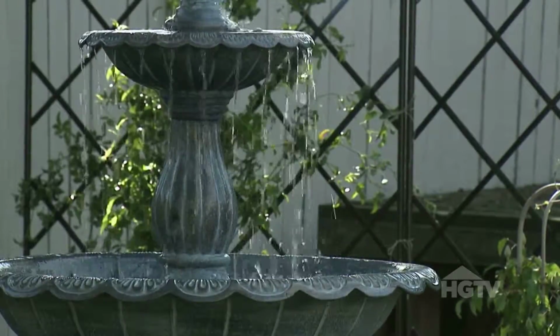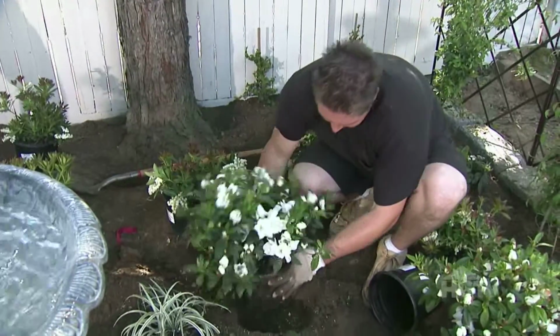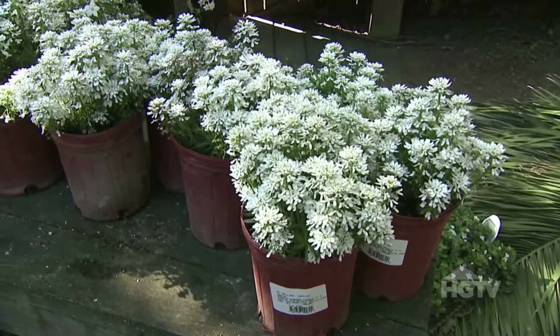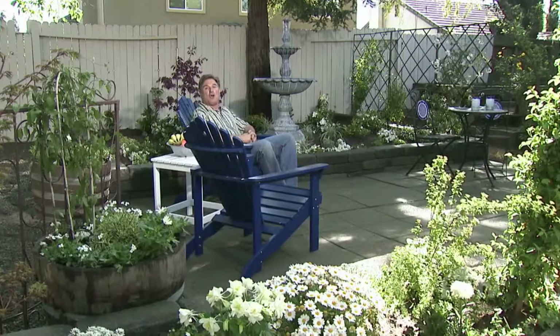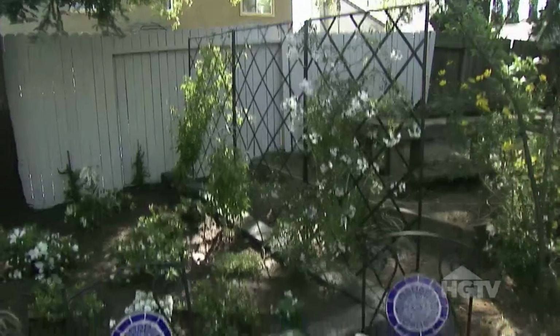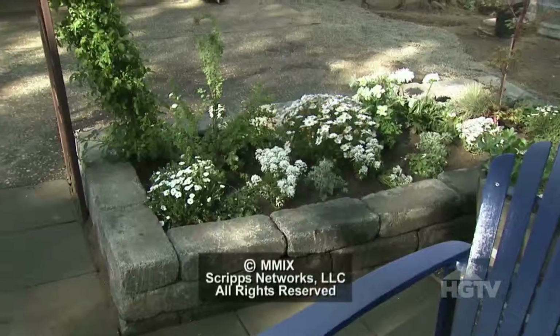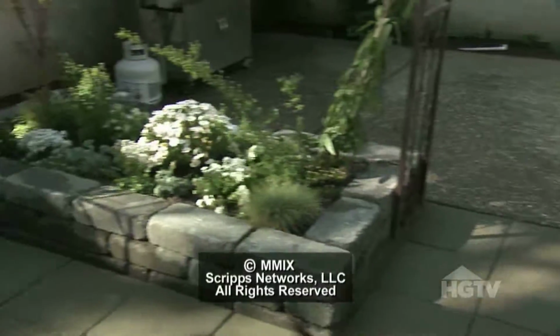A pale blue fountain, gray pavers, variegated gardenias, azaleas, and flowers are extensions of the white palette. Who says a monochromatic garden needs to be boring? Take a look at it. It's unbelievable. Now add a bistro table and two chairs, an Adirondack chair, some garden ornamentation, and it's incredible. I've always said, design is in the details.